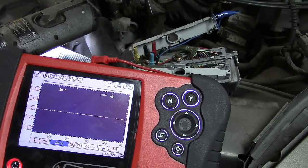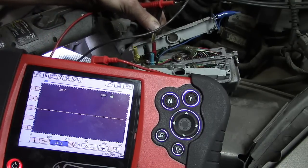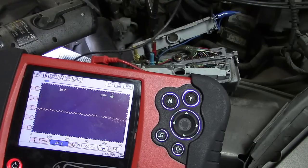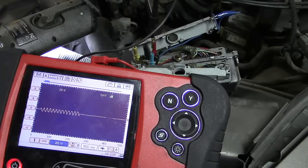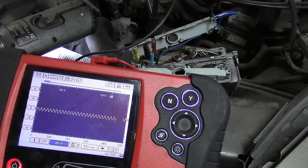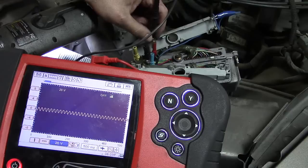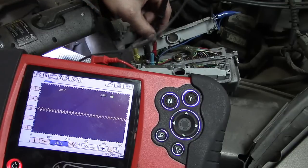So let me see what I want to do here. Let's go back to that power right here. So this is power from B. That's sensor B power. And I'm going to go find a ground somewhere on this engine. There's nothing. This is not cool. So here's what I want to do. I wonder if we've got ground and signal actually. So maybe I can do this.